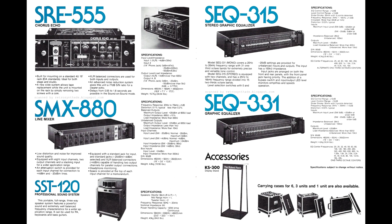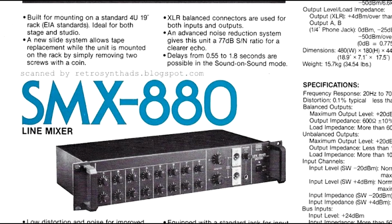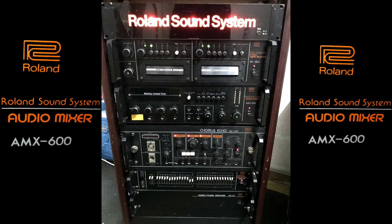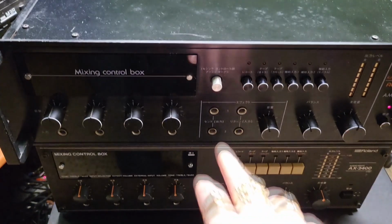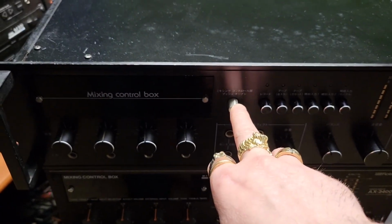And then there was also an SMX-880 line mixer, but the AMX-600 was basically also part of a makeshift PA system that was released in 1983, only after the first and second generation racks came out. I could not find any info really on the setup name. It's basically similar to the System 1 setup, also having a very rare, unique 8-track player. But let's go ahead and get into the actual units here.